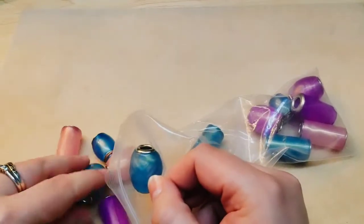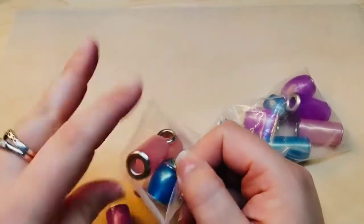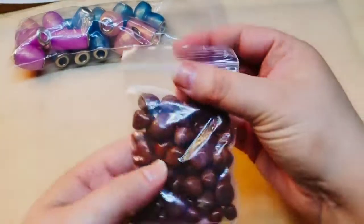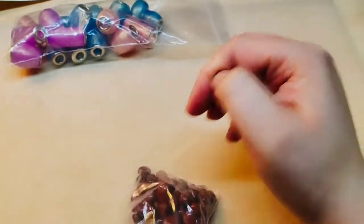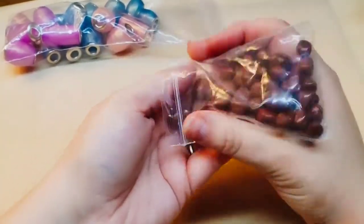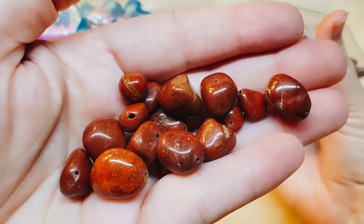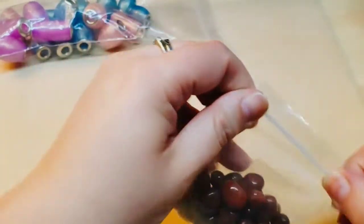Let's see if I can get some of these back in here. And like I say, I gave some of these to Wendy, but then there was still more. Okay. So there's that. And there is a bag of these pebbles. They're stone. They look like red jasper. They're like nugget beads. So very pretty. And like I say, they look like red jasper. So I'm going to guess that that's what they are.